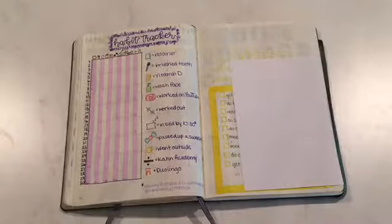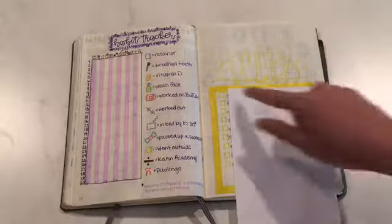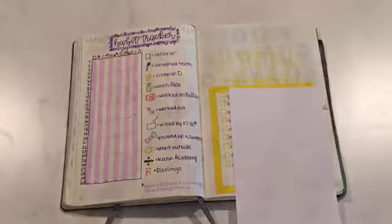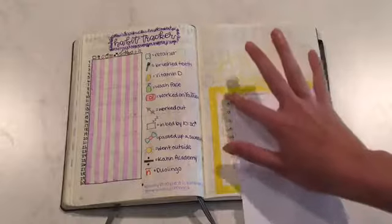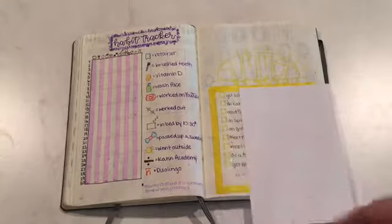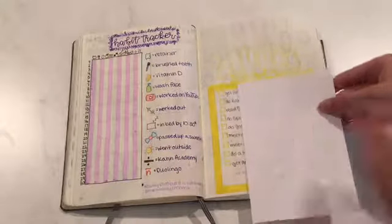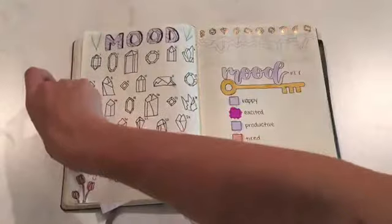Next is a spread not exactly related to June, but it is my summer goals. It's really hard to see. I probably shouldn't have done it in such bright yellow, but it says summer in a little sun form and goals in calligraphy under it. I have a bunch of lists, and I will add more when I have more goals for the summer. And I'm excited to see how those will work.